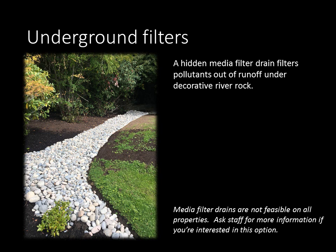Underground filters are just like a Brita filter buried in your backyard. A hidden media functions as a filter. Water is directed into the media, the pollutants are removed, and clean water exits the system and flows downstream to the lake.